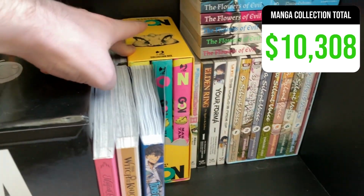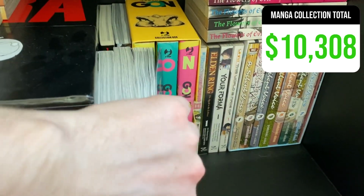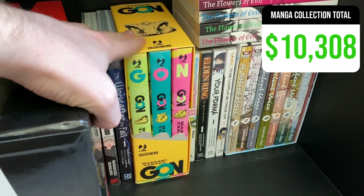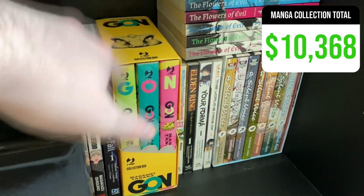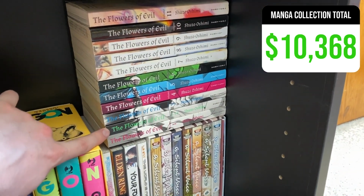Behind those books, we have my Gon Italian box set. If you guys are wondering, why'd you get the Italian one? Well, it's actually because this manga has no words. So this nice Italian box set was perfect. Got this for $60 off of Reddit last year. Absolutely loved it. Then we have the Flowers of Evil set by Shuzo Oshimi.